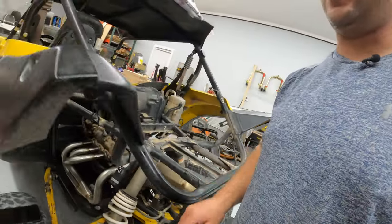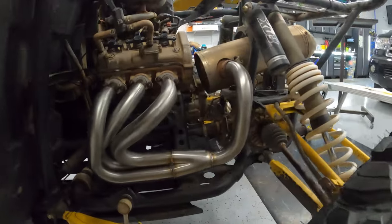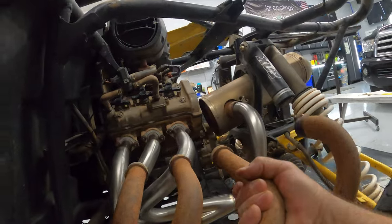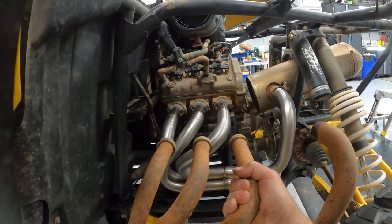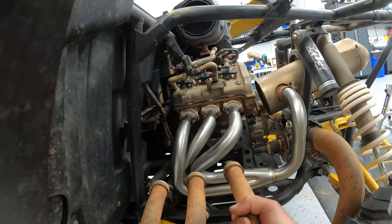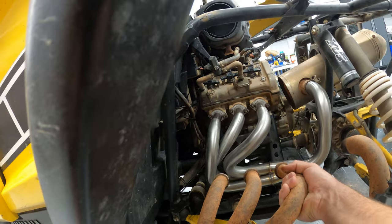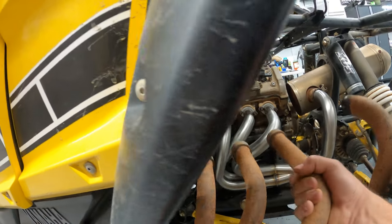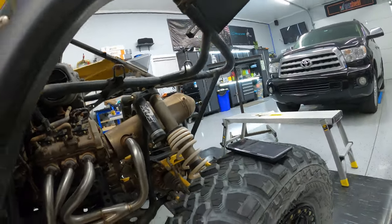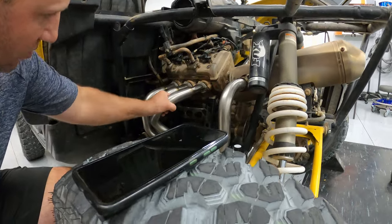So working our way forward, you can see the exhaust manifold. There's the new one. Let me grab the old one. As you can see, the tubes are significantly larger and more equal length. The cylinder three, the one on the far right, has a much tighter bend. You can tell that pipe's probably maybe 2-3 inches longer with the new manifold versus the old one. So that's supposed to give you a lot better scavenging and bottom end torque.